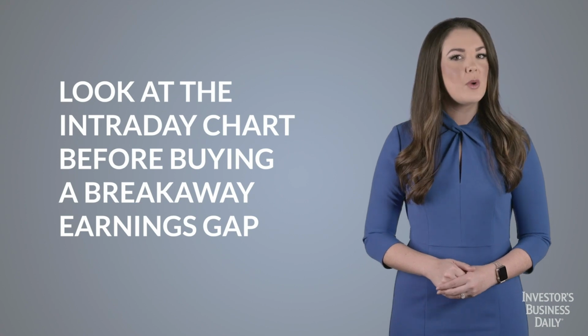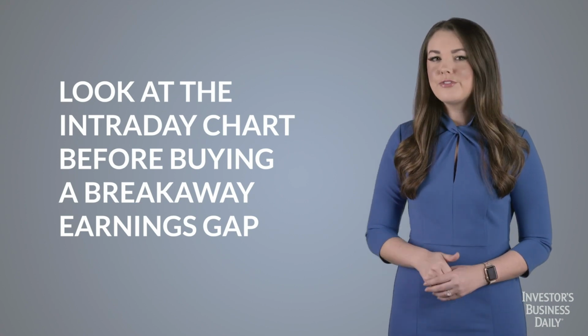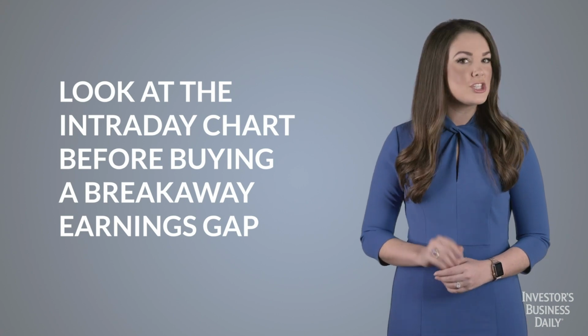In the case of a breakaway earnings gap, investors should look at an intraday chart and see if that first 5-minute bar looks strong. That's your signal to buy. It would also be ideal to see the stock close in the upper half of its trading range for the day. That's a sign of strength.